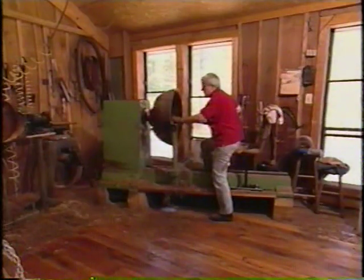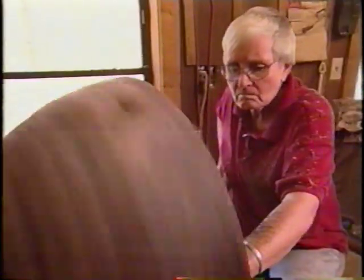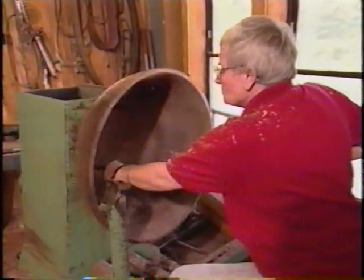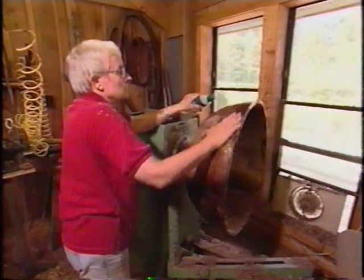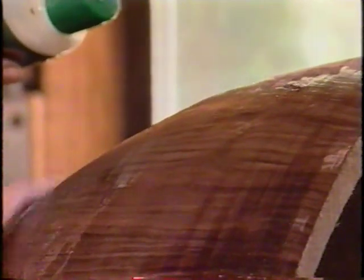But to finish this bowl, Lissi must scrape the inside clean. It takes a full day to perfect the surfaces of the bowl. Then, Lissi spends up to 6 weeks oiling and sanding to bring out the luster and beauty of the wood. And I think it is the challenge that it is possible to do these big pieces.